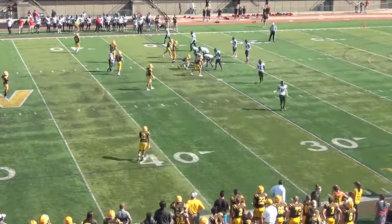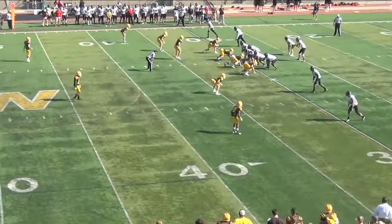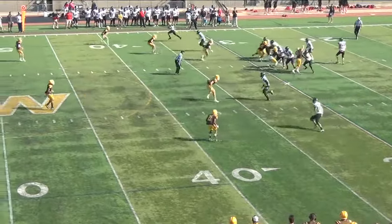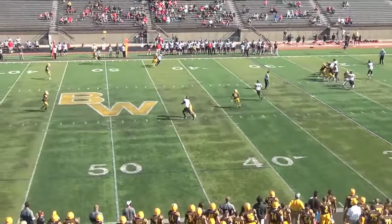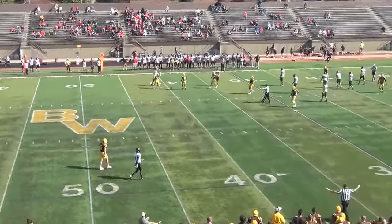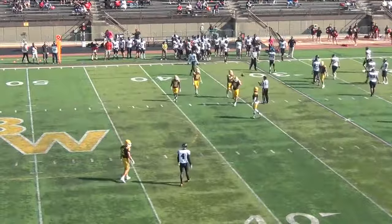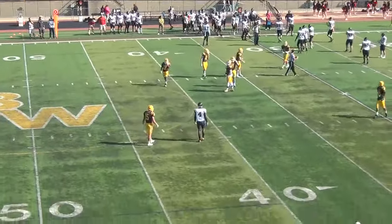Yes. And they come back out in a shotgun set. Four receivers on the field, one running back to the right of the quarterback, and Degener looks to go to the air. He has some time. He gets the ball out, and it is underthrown. And that is something that you don't want to happen, the clock to stop on a fourth down. Going to have to punt the ball away.